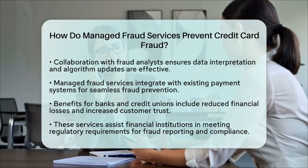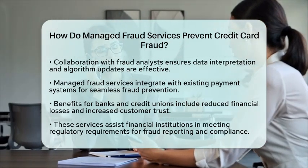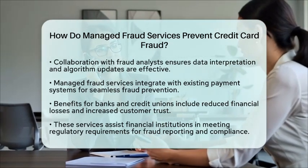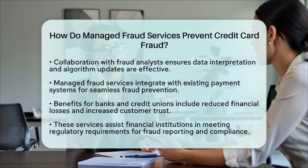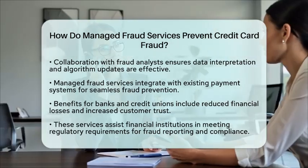By combining data analysis, predictive models, customizable rules, and real-time monitoring, they protect both financial institutions and customers. This leads to reduced losses, enhanced customer trust, and compliance with regulations, making the financial world a safer place for everyone.